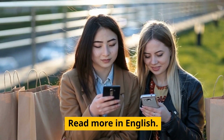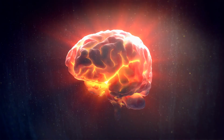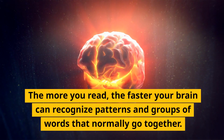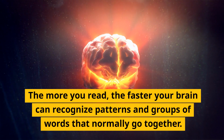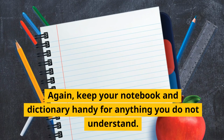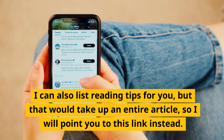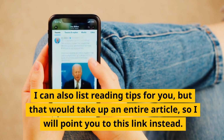Read more in English. My best tip for reading in English is to read as much as you can. The more you read, the faster your brain can recognize patterns and groups of words that normally go together. Again, keep your notebook and dictionary handy for anything you do not understand. I can also list reading tips for you, but that would take up an entire article, so I will point you to this link instead.